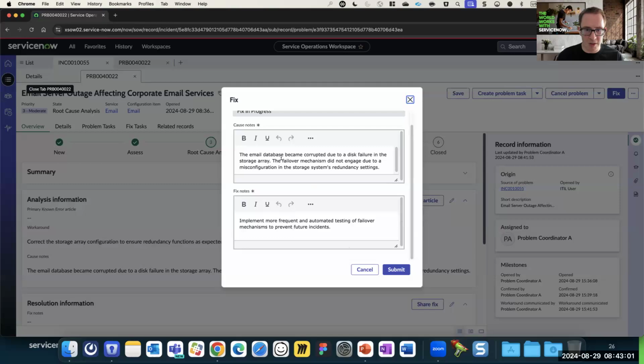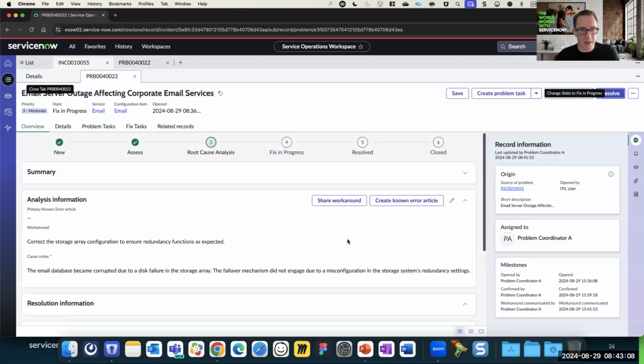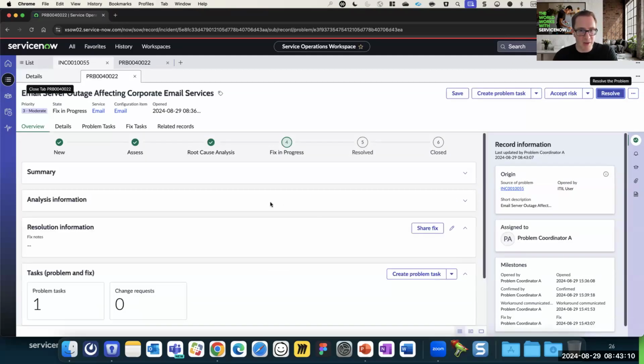And so, yeah, we've got the details, just double checking that we've got everything we need in there. So we can say, yeah, good, we'll submit that. And then we move forward to the fix phase. And so for the fix phase, really what you're doing is you're creating your change requests. So you can either do that from the overview, or you can do it from the menus up here as well. And then the other thing is creating the known error.